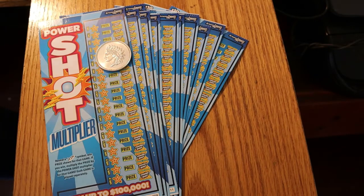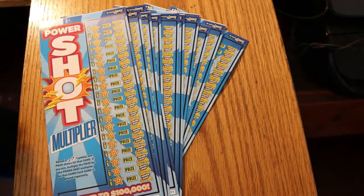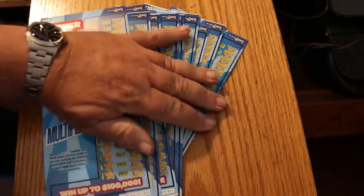Today we have a $120 batch of $10 Arizona Lottery Power Shots. So we have tickets 008 through 019. Nice thing about this many tickets, there should be winners somewhere in here. Just don't know how many and how much. Anyway, the book number is 931121 and the odds are 1 in 3.41. So without further ado, we will commence with ticket 008.